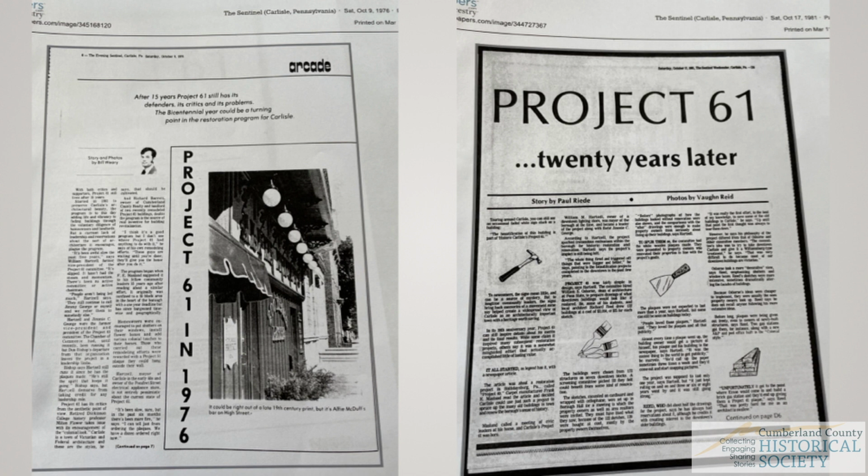By this time, some concerns had begun to be expressed about the project. The community has begun to appreciate some of the downtown architecture that was not fully appreciated in 1961. Other styles of architecture were also being uplifted, for example, the Carlisle Theater on West High Street. The 1976 article notes that the project is not dead, but it has detractors. William Hartzell states that there is little drive to continue the effort.